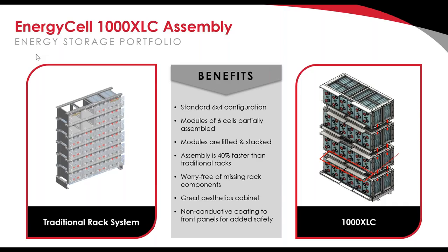Also, you don't have to worry about missing components or missing hardware, because in case you haven't seen one of these, we ship one crate empty with nothing else except all the hardware. We want to make sure that nothing gets loose or banged up, so that when you're on site, you have everything that you need.